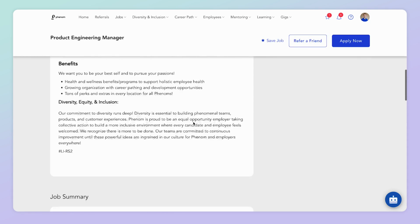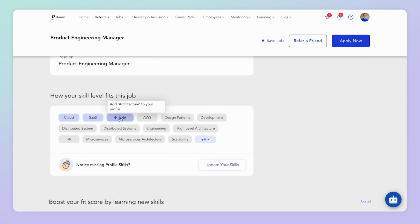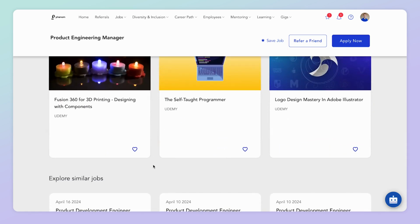So maybe I need to get a little bit closer to fit on this job so I can see, okay, here's where my skills should be. Oh yeah, you know what? I really do have architecture skills, so I should really add them. Or how do I learn something new in order to maybe get this job?